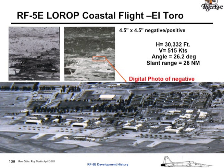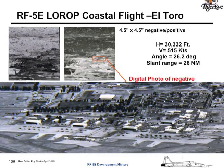I had one negative in my file from El Toro. Didn't have the advantage of the Northrop Photo Lab to go process it, so I stuck the negative up on the window, took a picture of it with my digital camera, which is a lot lower resolution than this, and then blew up just that small area, and that's the whole ramp at El Toro, which doesn't exist anymore. So you really have to look at the negatives under a microscope to appreciate this resolution.